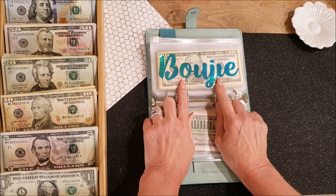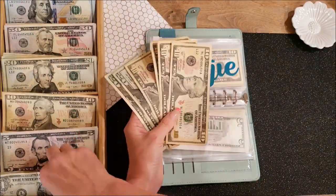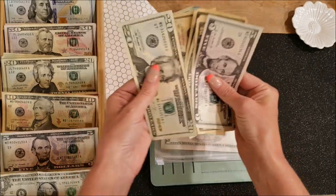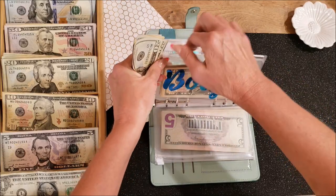Next is my bougie envelope. I get 85. I did get my hair done yesterday. It really, really needed it. I feel so much better when I leave there. I'm sure everybody feels that way.